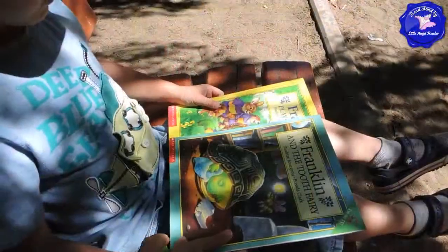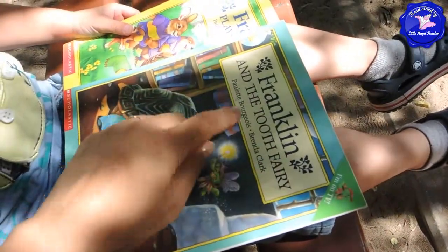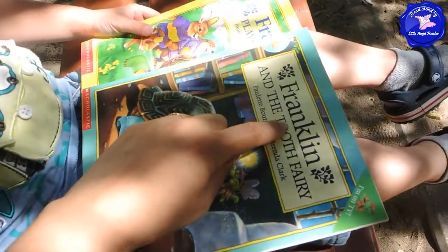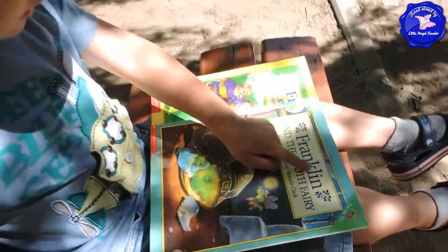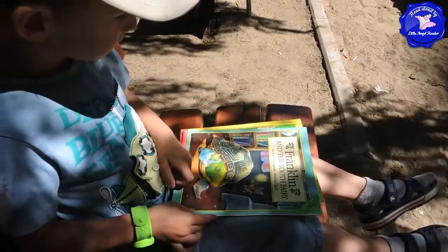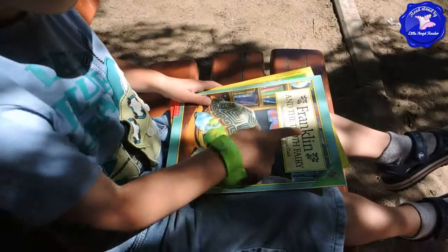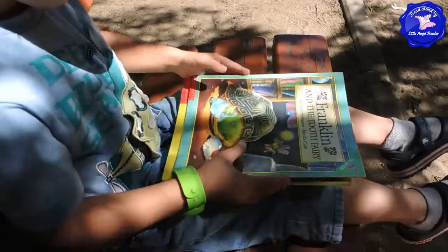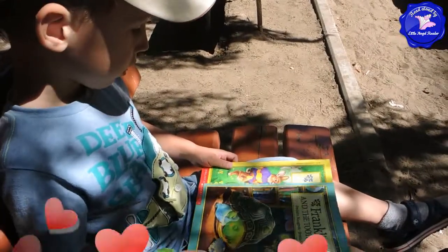Max, look, there are two N in the word Franklin. See, this says Franklin and the Tooth Fairy. Can you find your new sound, N? See, is this N? Yes. And look, Franklin. That's A. Show me your new sound, N, again. Where is N? Franklin. N. Yes, Franklin. No, it says Franklin and the Tooth Fairy.